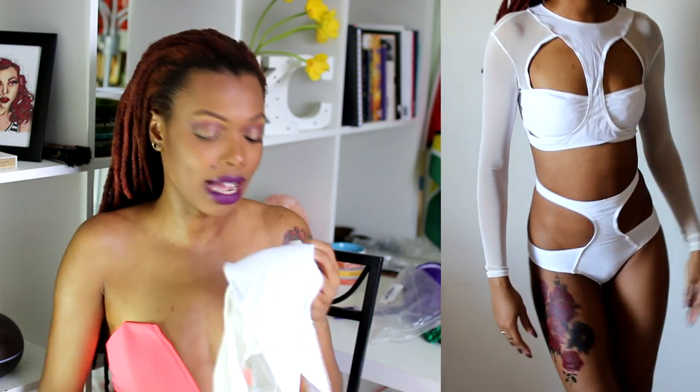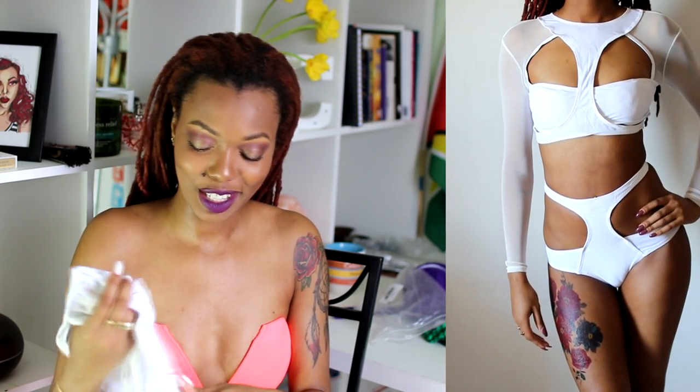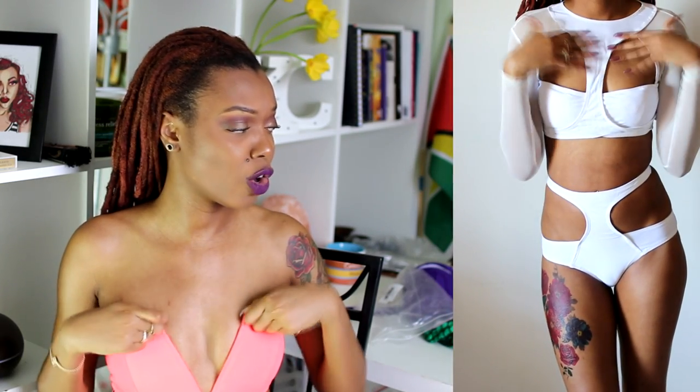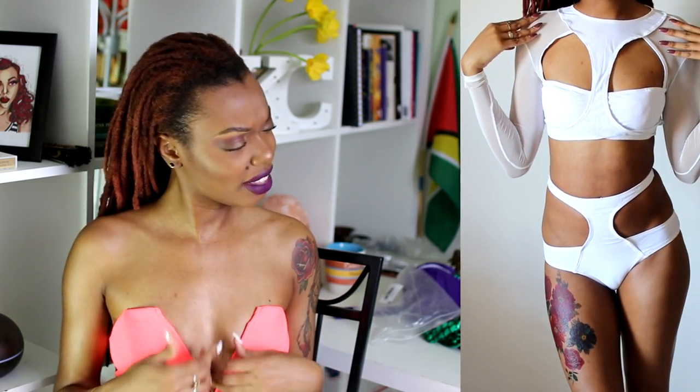But the top, it was so confusing for me to get it on, because there's a lot of buckles and stuff. You can't really tell about the buckle. The bandeau part, I wish that was a little tighter. I'll probably have to take it in. But other than that, I think it was pretty comfortable, and I'll wear it if I take in the bandeau. So that's it.